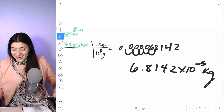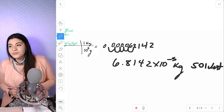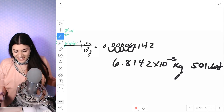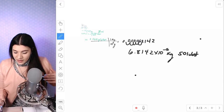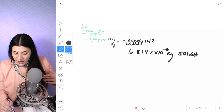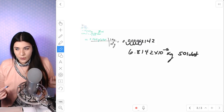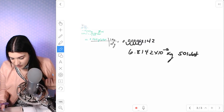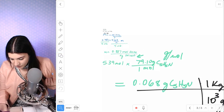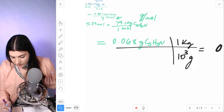Almost done with this question. All right, so this was our grams of our solvent. Perfect. Okay, continue with this. Hope you're still with me. Now, since that was our kilograms of our solvent, I'm now going to take our molality that we just got previously. Okay, so our molality was, let me go back if I can to what we had. There we go. All right, stay with me.